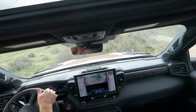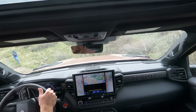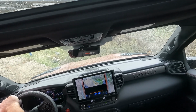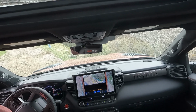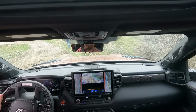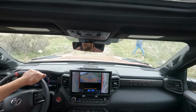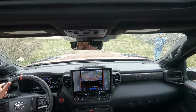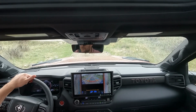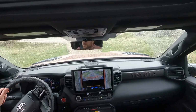4 low, first gear. I'm gonna be on the brakes for the first little bit. Once we get past this boulder, I'll get off the brakes and let it roll. So in manuals, you don't have the torque converter, so it's a little bit better, but in the autos, obviously the torque converter is slipping when you're in first gear, so you're not going to stall it when you come to a stop. So go ahead and let off the brake entirely.